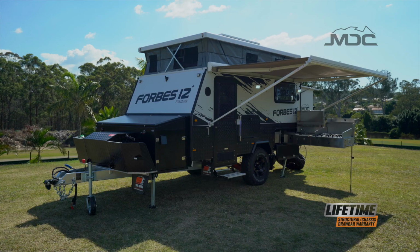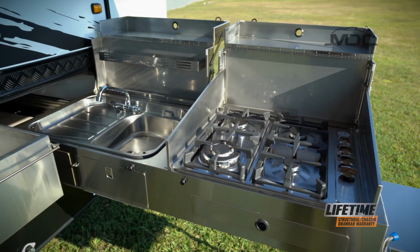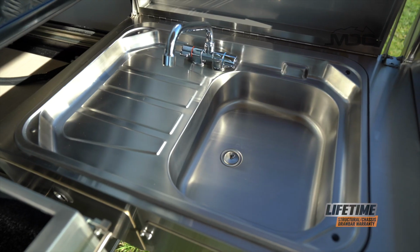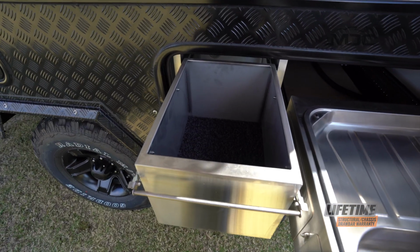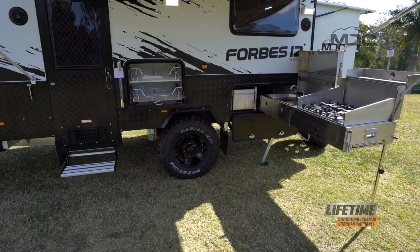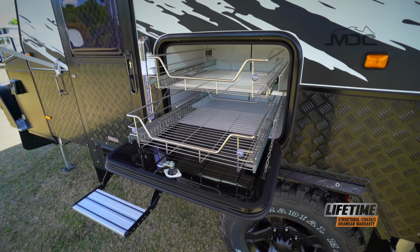The kitchen is a gourmet's delight with high BTU burners and auto ignition. A kitchen surround for windy conditions that doubles as a drying rack, and hot and cold water plumbed to the sink. A pantry drawer right beside the kitchen takes care of storage for cooking needs, and utensils can be kept in the cutlery drawer beneath. Within easy reach is a great pantry built into the body that can be accessed from both inside and outside the van.